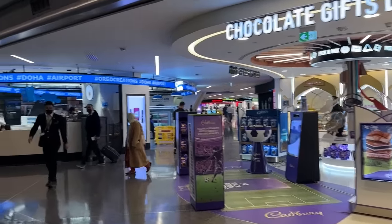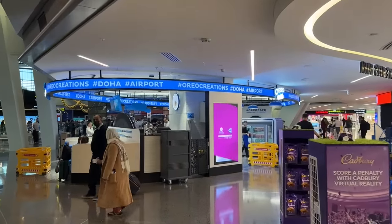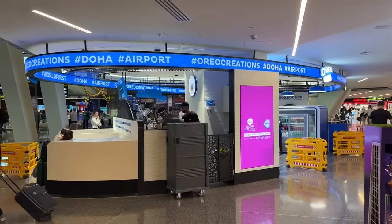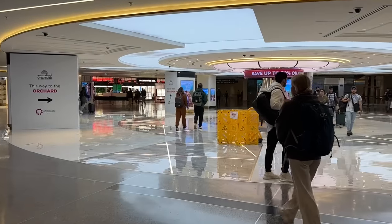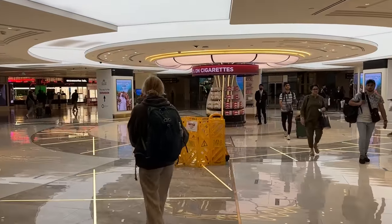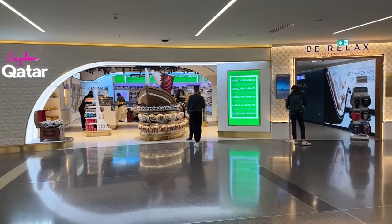Just past that, you're going to find a number of shops in addition to the Oreo Cafe. So if you like Oreos, this is the place for you, because just about everything they've got there involves Oreos in one way or another. Just past that, we pass most of the duty-free shops, and we're off to the gardens.